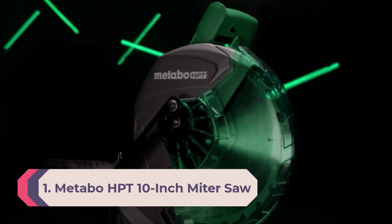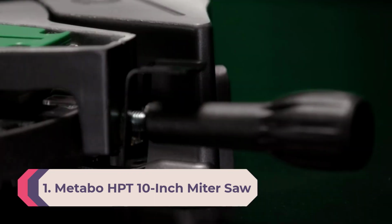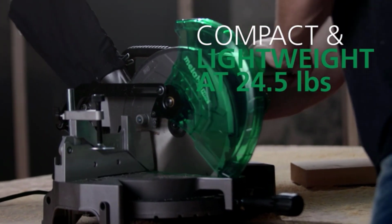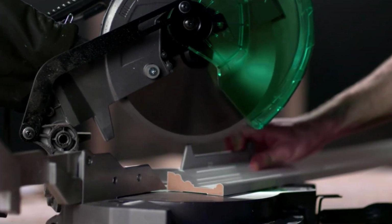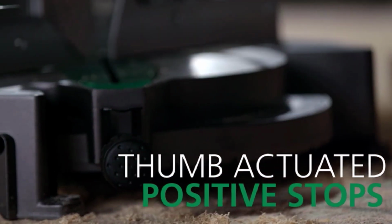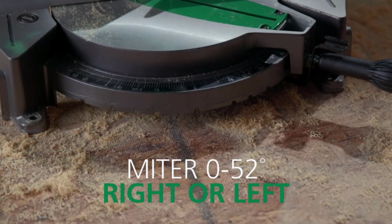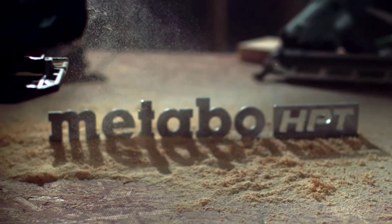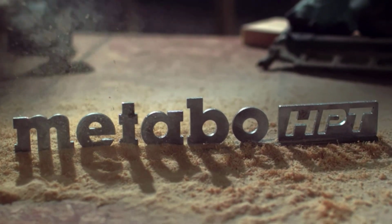Number 1. Metabo HPT 10-inch Miter Saw. If you are looking for a lightweight option that is easy to work with, then the Metabo HPT C10FCGS compound saw will meet your needs. It is known for its maneuverability and portability. We were able to carry it around without any issues from our garage to our workshop.